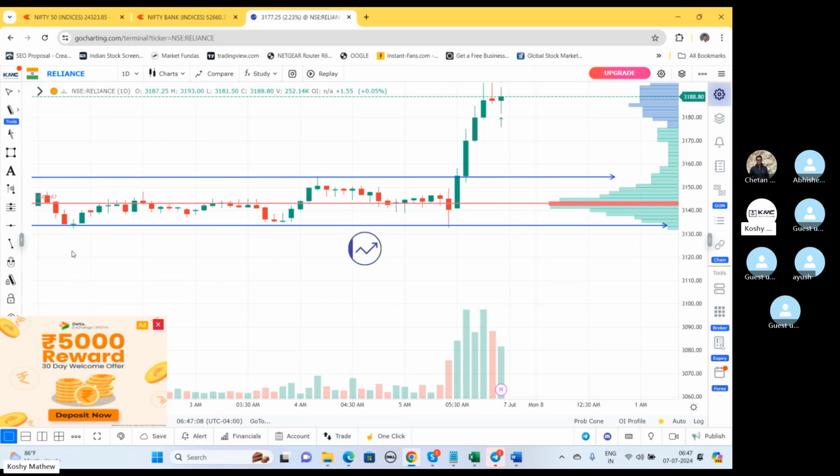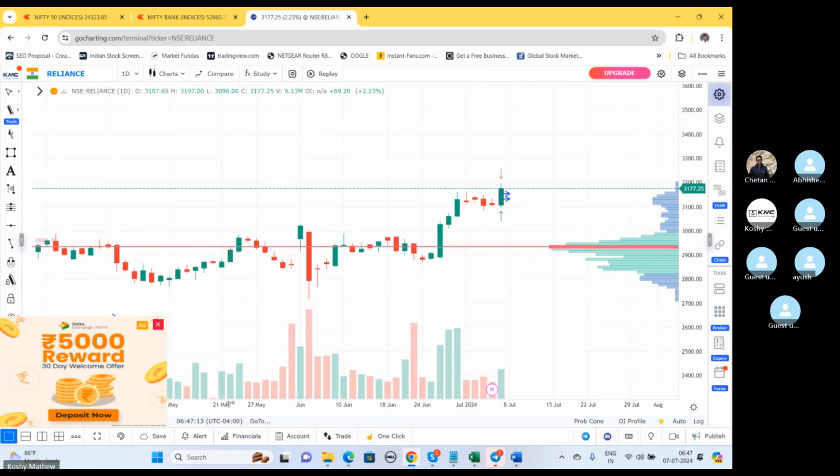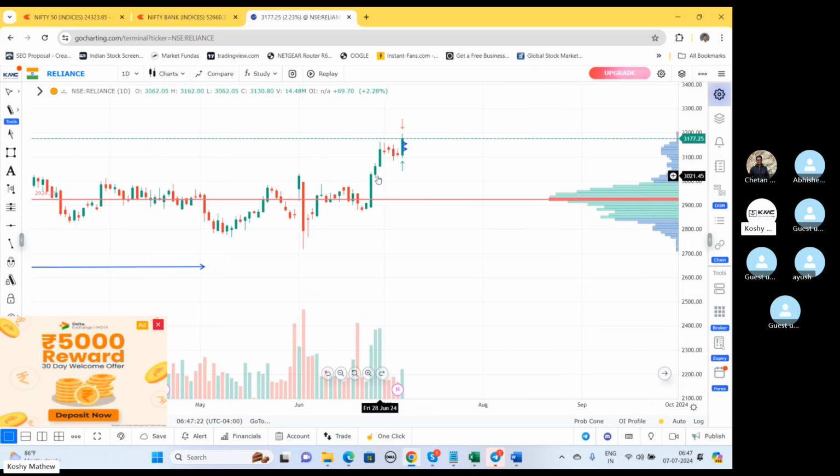All right, daily time frame. Daily time frame, we'll see. All right, so, okay, Reliance only I'll take, because if you look here, this candle, next, there's a big green candle, that is a bullish engulfing candle, a huge candle. And followed by this, I think there should be a gap up right here.